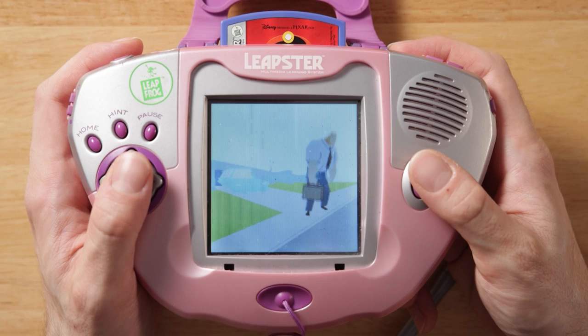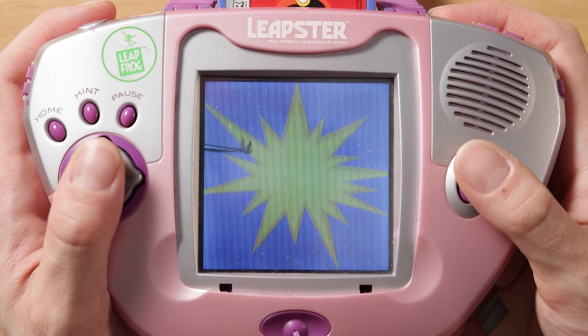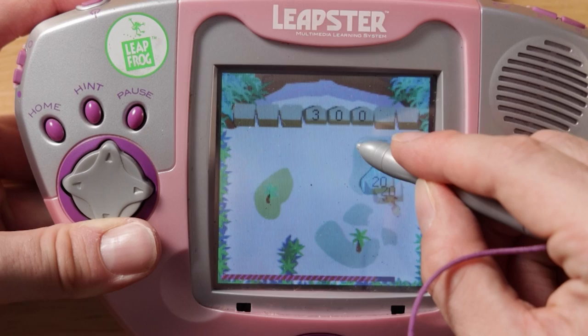The Flash development allows for actual Flash animation, which feels weird to see on the screen, which has a resolution of just 160 by 160. Even publications at the time noticed it was a lot slower and more underpowered than the much more popular Game Boy Advance. But the Leapster also had a stylus, which allowed for specific kinds of games that couldn't be done on the Game Boy Advance in 2003, but could be done on the Nintendo DS in 2004.